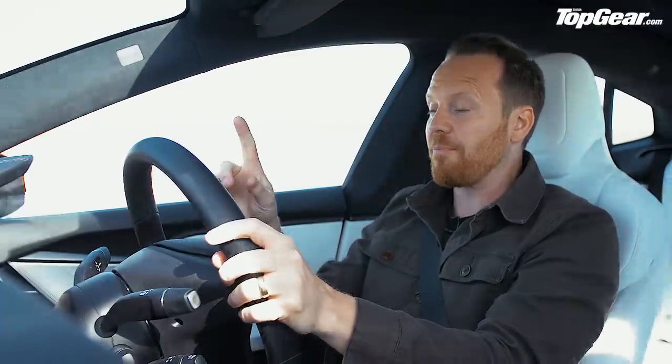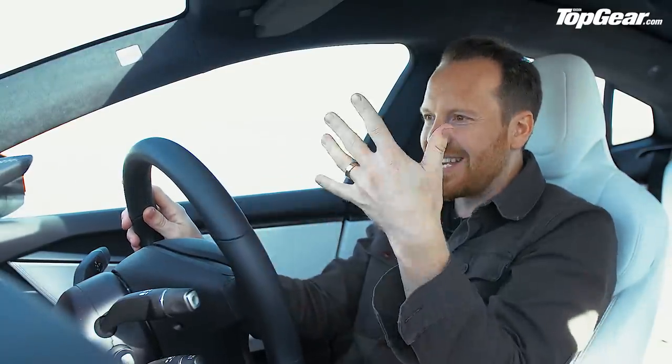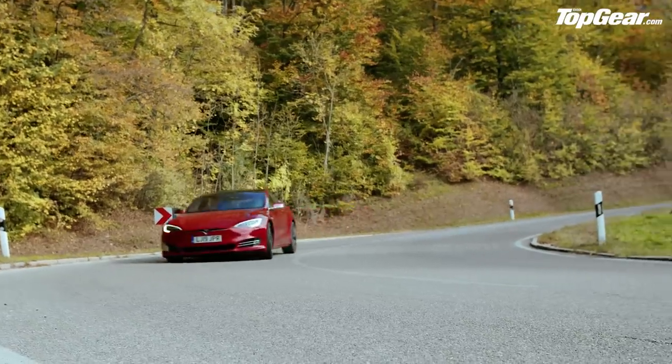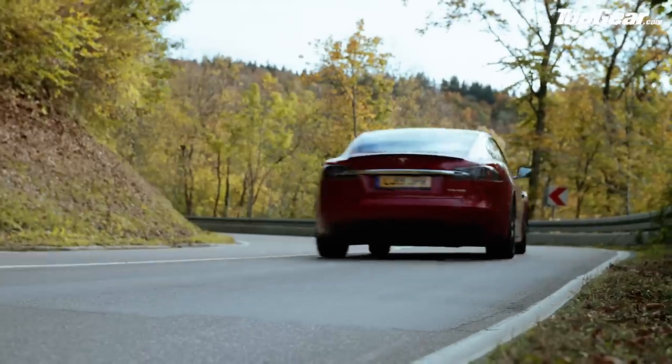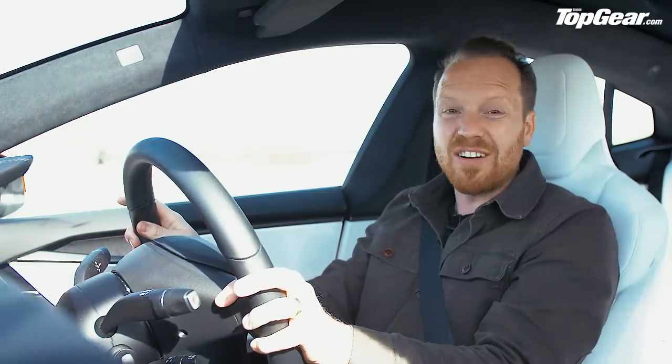almost painful. But when you get to a corner, it all starts to unravel a bit. The steering is super quick, but it's quite numb and remote. The brakes, they could be a bit stronger. The body control, it isn't great, if I'm honest.